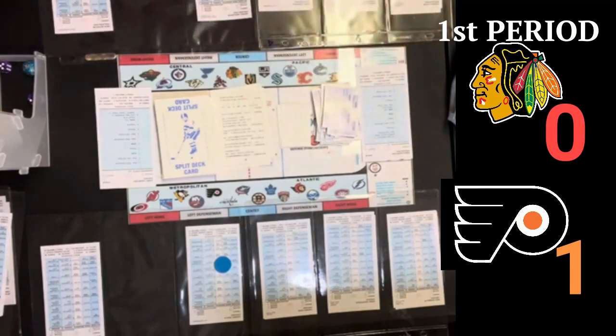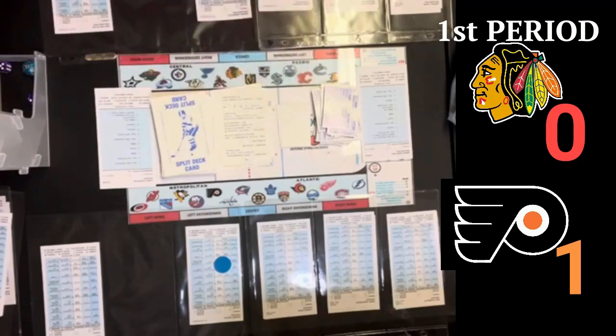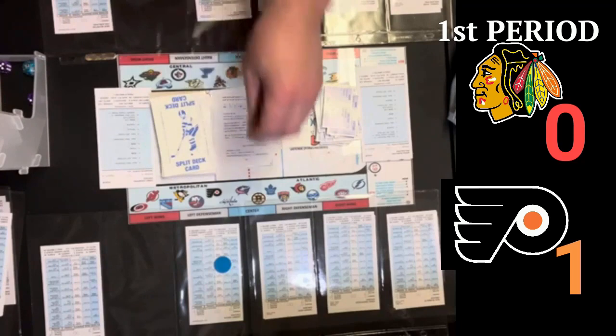And it says opponent defense 13. That is outside shot. Oduya with an outside shot. He's going to try to pass. He will pass the puck. And it's lose puck. Defensive left defenseman has control.